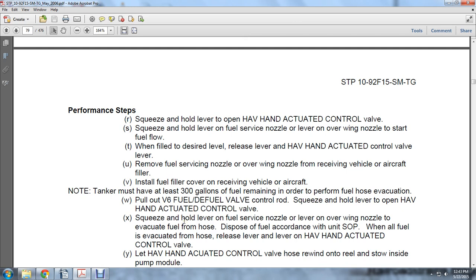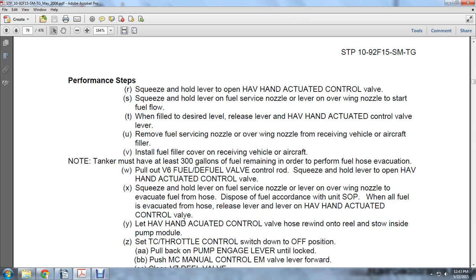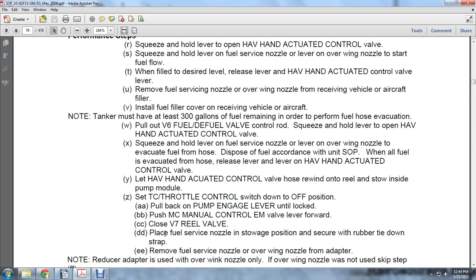Rewind the HAV hand actuated control valve hose onto the reel and stow it inside the pump module. Set the TC throttle control switch down to the off position. Pull the pump engage lever until it locks. Push the MC manual control EM valve lever forward. Close the V7 reel valve. Place the fuel service nozzle into the stowage position. Secure the rubber tie down strap.